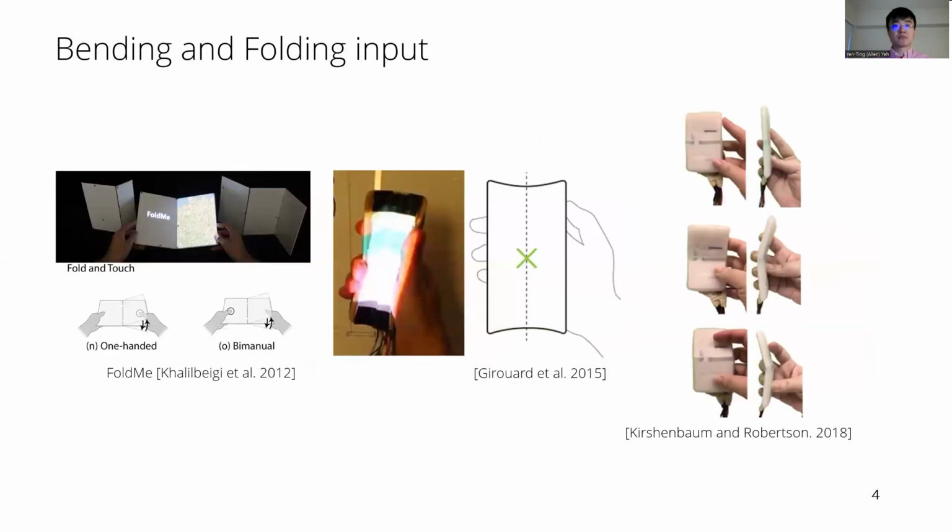There are many works that explore bending and folding input methods with many different devices. FoldMe studied different folding gestures with a paper-like pad device using two hands. They also combine touch with fold to activate different applications, such as touching a UI widget while folding to change the value. Giro explored one-handed bending gestures with a deformable phone prototype. Four bending locations were preferred, such as bending on the corners or in the middle of the phone vertically.